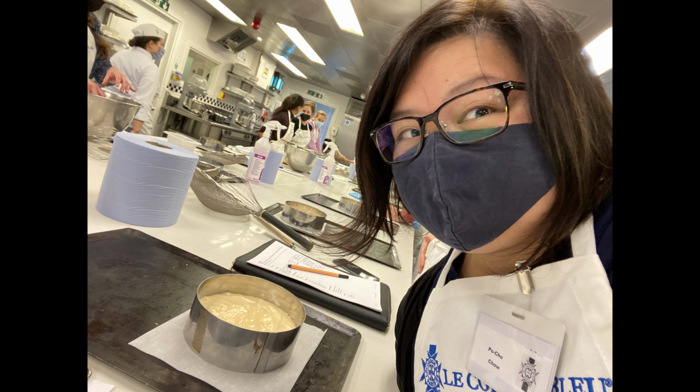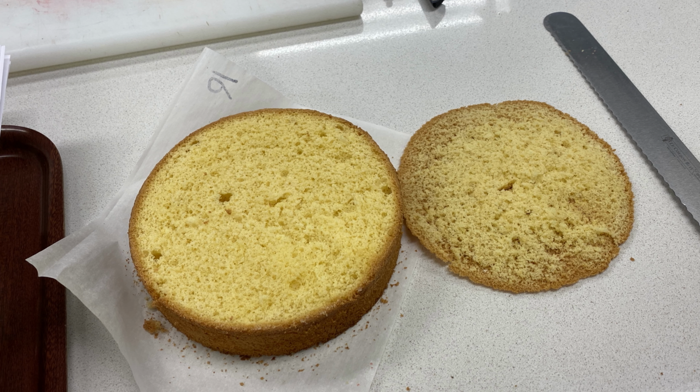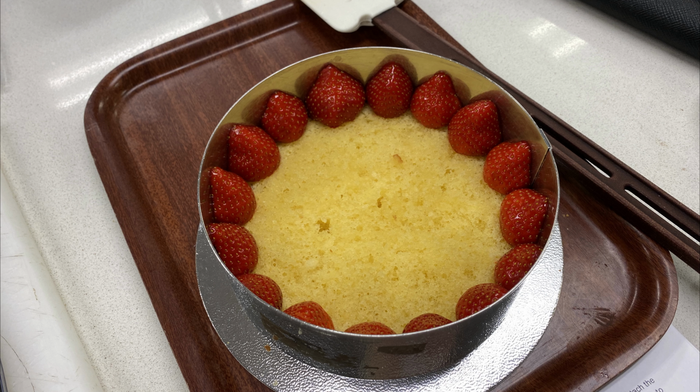This was my genoise sponge before and after it was baked. I was so relieved when I cut off the top and it was light and fluffy inside.